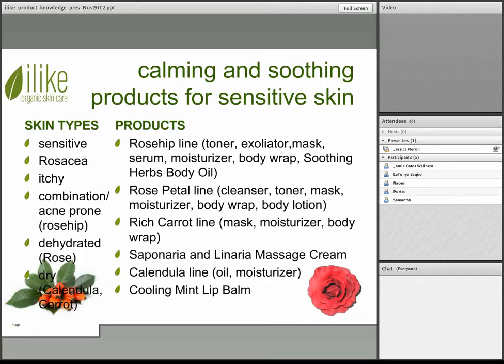rosacea. The Rose Hip Whipped Moisturizer is the third lightest whipped moisturizer, so it provides a more mattifying effect, but addressing sensitivities associated also maybe with acne conditions. It's a lighter texture moisturizer. Your Body Wrap and Soothing Herbs Body Oil are body products.